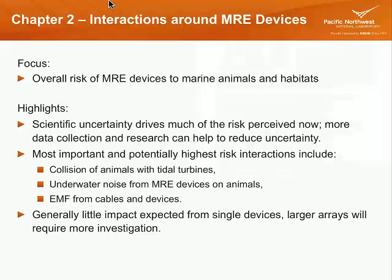This chapter focuses on this overall risk of marine renewable energy devices, and we have throughout this chapter defined risk as the probability of a bad outcome and the consequence were that outcome to occur. So somewhere the chance of an animal having a bad encounter and how bad that encounter might be equates to risk. The highlights in this chapter, really summing it up, are that scientific uncertainty really drives a lot of the risk that is perceived today.